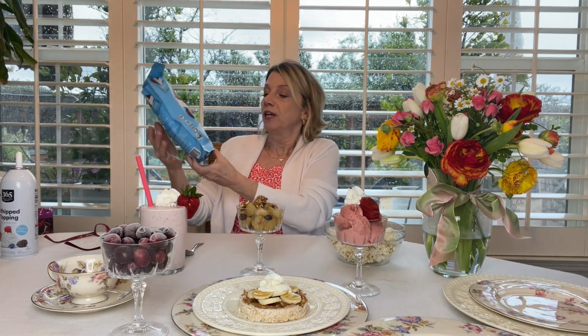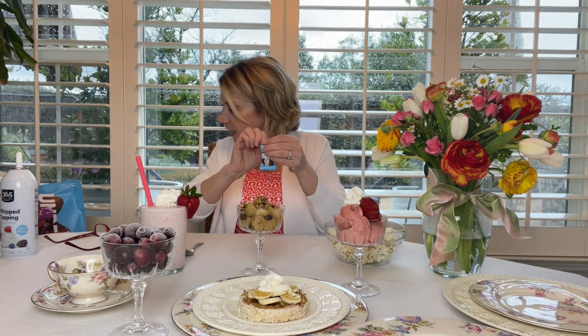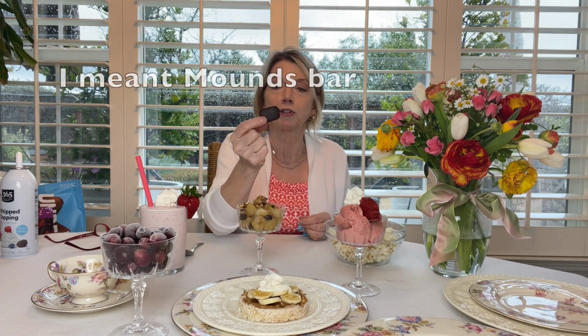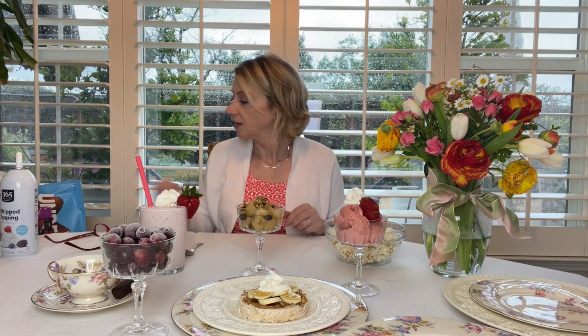Some of my other favorites are these unreal dark chocolate coconut minis. Oh, these are like a little Mounds bar if you like coconut, but these are 70 calories each, and it's just like a little Mars bar. They're so delicious. So you could eat 2 for 140 calories.